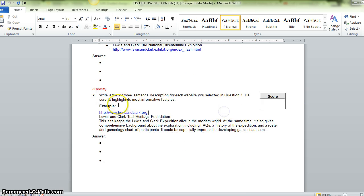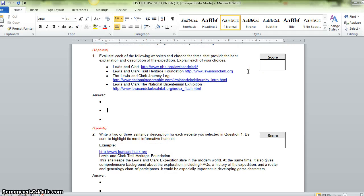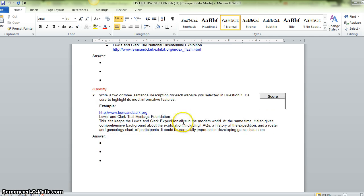The next question: write a 2 or 3 sentence description for each website you selected in question 1. Be sure to highlight its most informative features. So for number 1, you're explaining why you thought they were the best choices, the websites that you found were the best. And in number 2, you're going more in depth on the most informative features of the ones you chose above. So you're just going more in depth now for question 2.